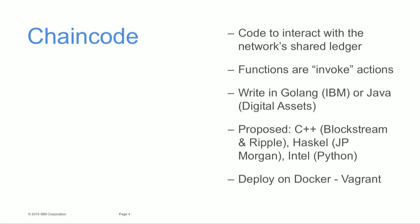And right now, HyperLedger has chain code in Golang, which was a determined contribution by IBM. You can go out right now and build chain code in Go. Or Java, which is what we had recently come out, and you can work with chain code in that. So these are common languages that a lot of people already know how to work with. And then other companies have proposed or committed themselves to releasing chain code in other languages like C++, Haskell.